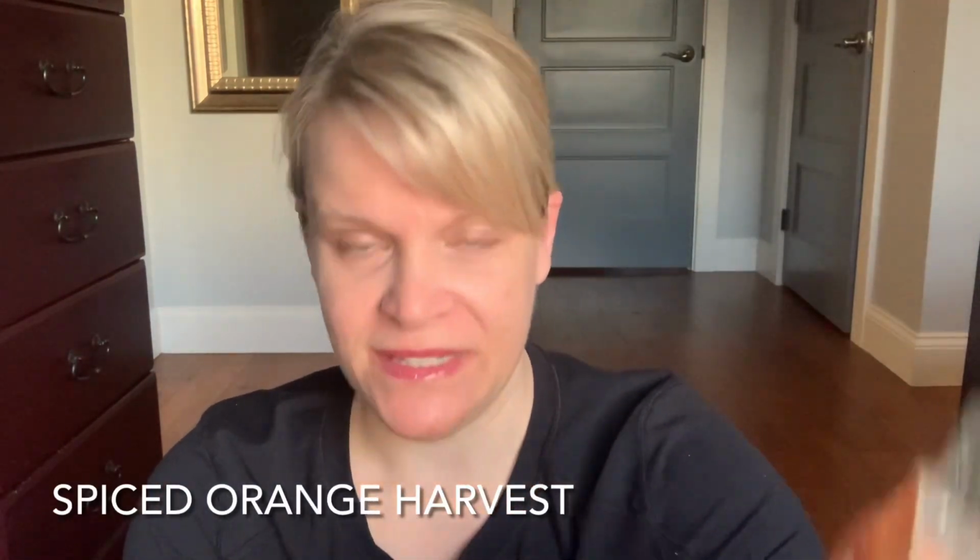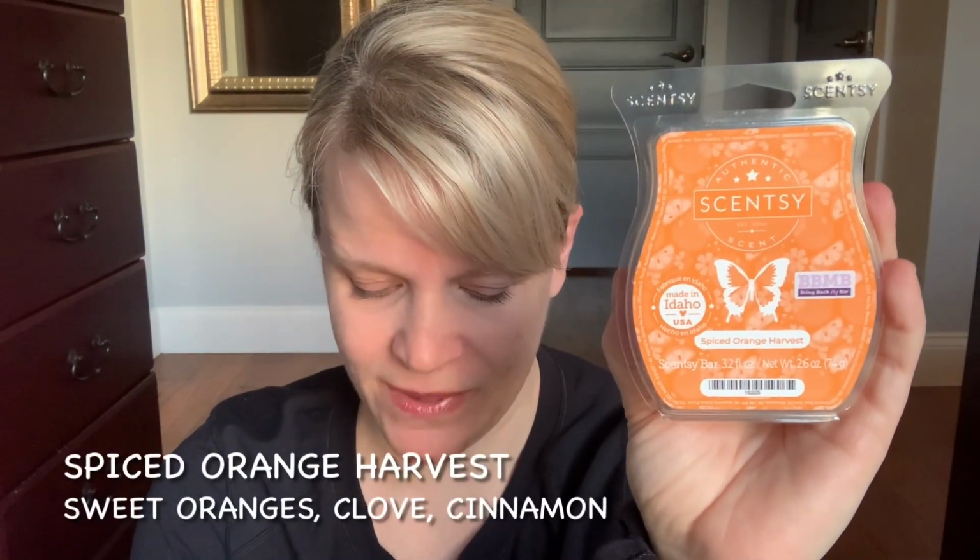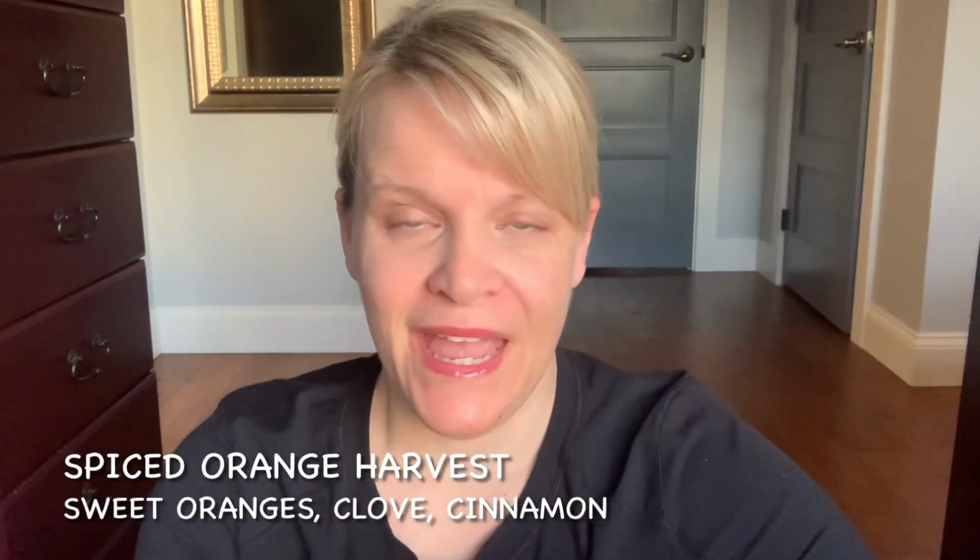So the scent description from Scentsy says, strong, sweet oranges spiced with cloves and cinnamon. And it's definitely strong, and it's definitely sweet, and it's definitely the citrusy orange. It reminds me a little bit of the oodles of orange base. Now for spice, I get a little bit of ginger, even though it doesn't say it. I don't really get clove, and I get like a potpourri type cinnamon, but not a large quantity of that spice. Especially when you warm it, it seems like it's mostly orange, like 80% orange and 20% spice.